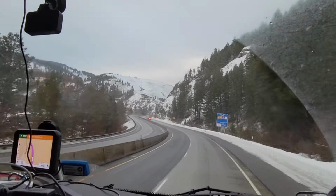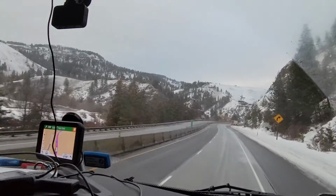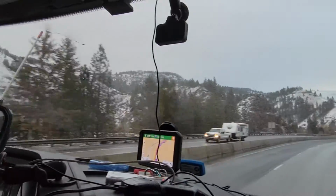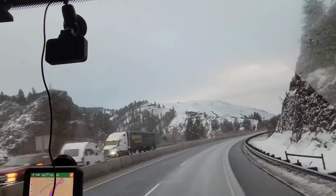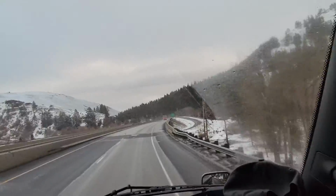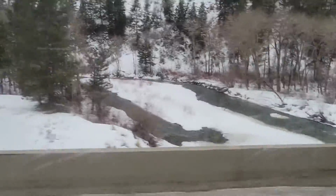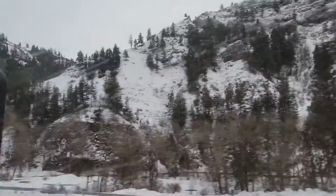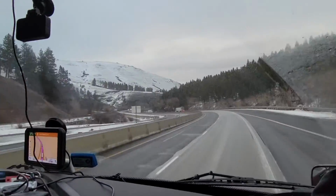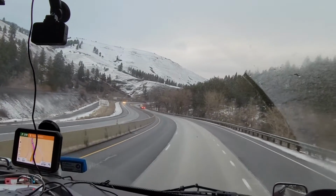Man, as we've come down, the temperature has already gone up from 31 to 33. Oh, we're starting to go up in temperature, guys. Heck yeah, I will take it. Oh, it looks like we're getting ready to cross over that river again. There it is. Beautiful. Oh, there's the top of the mountain. Hey, look, you're starting to see brown patches again. Yep. All right. That makes me happy.